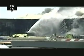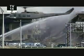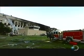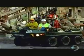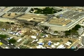By September 12th, after a day of extraordinary efforts, firefighters at the Pentagon had brought the raging inferno under control. Now, engineers could assess the devastation to the building caused by the crash of American Airlines Flight 77. It actually impacted the southwest portion of the Pentagon at roughly the first floor level, flying pretty much straight and level, penetrating through 310 feet of the Pentagon.